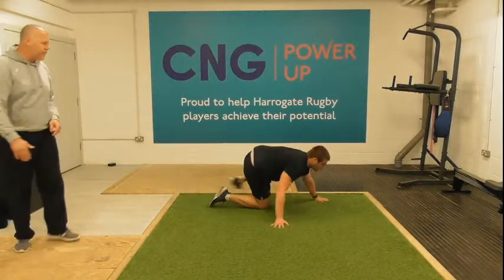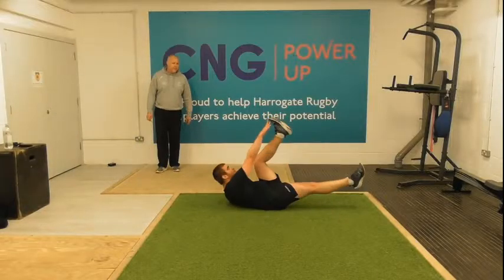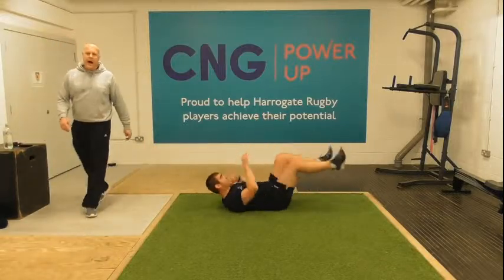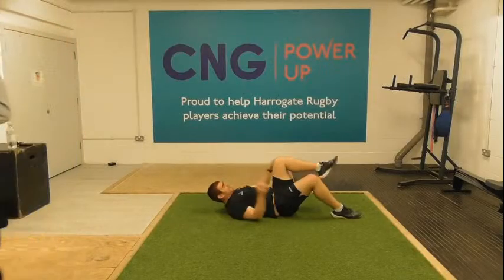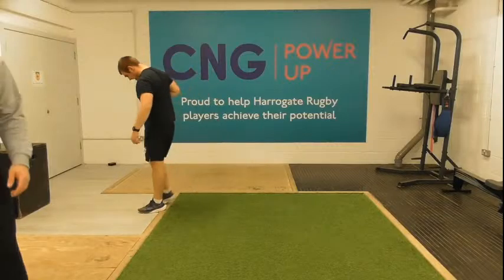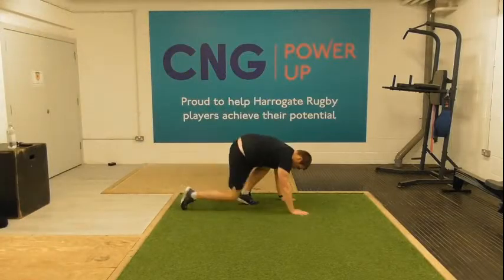3, 2, 1, into V-sits. Great transition from Mike straight into the power variant to keep ourselves working. And rest there. We have 20 seconds of rest. One round left. 5 seconds, and we've got one more.